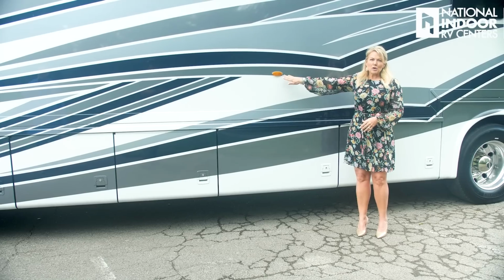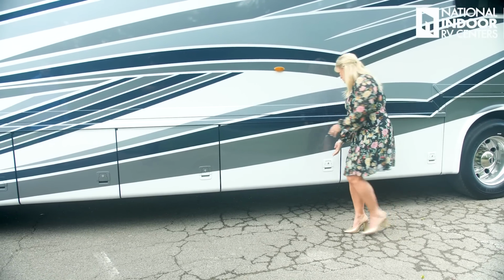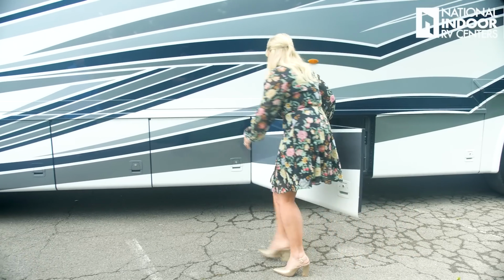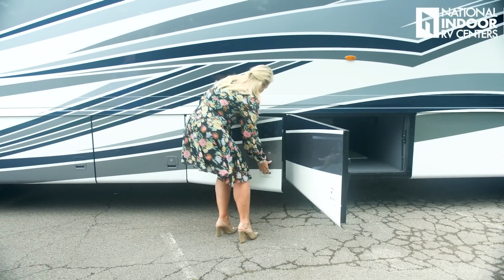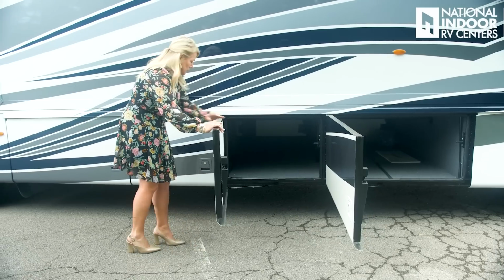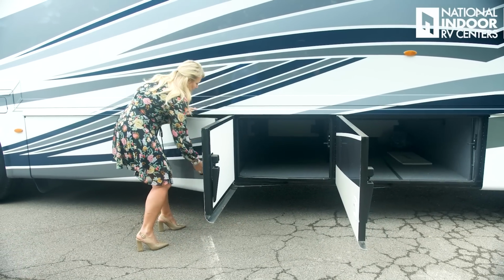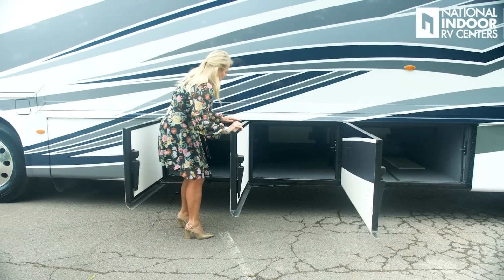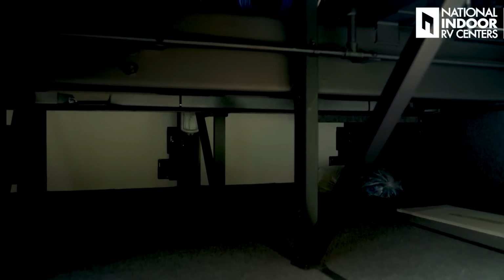We have our second marker light for the driver's side of the coach. And then I just wanted to show you all the storage here. Now again, this is all pass-through storage. And as you look in here, you're also going to see bracing that's throughout the chassis. As you look into the baggage area, you're going to see steel frame here.